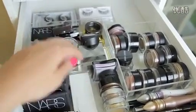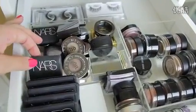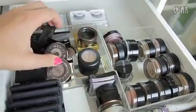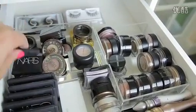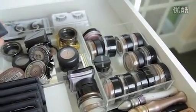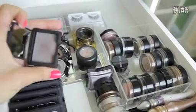And then in the back here I have individuals just mixed up. I don't have many of these. My MAC ones I do tend to depot, but I do have a few. I think that's Grand Entrance there, which I haven't got round to doing. And then a couple of NARS individuals. I think Ashes to Ashes, Lola and Lassa. I forgot about this actually. I love this colour, it's so pretty.